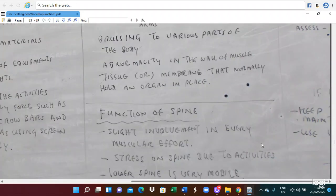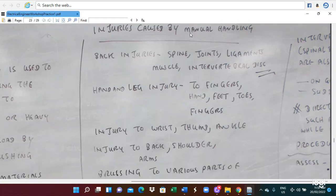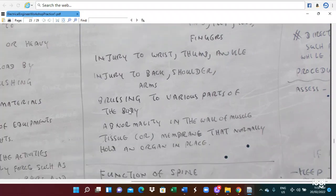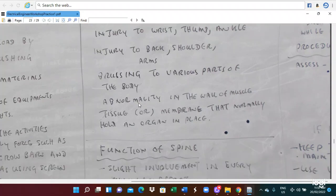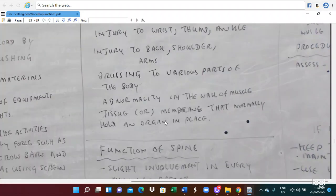The injuries caused by manual handling are back injury; spine, joint, ligament, muscle and intervertebral disc can be damaged by manual methods. Hand and leg injury can happen. Finger, hand, feet, toe can be injured. Injury to wrist and thumb can happen. Injury to back and shoulder can happen. Bruising to various parts of the body and abnormalities in the wall of the muscle, tissue and membrane that normally hold the organs in place. So those are the damages to your body parts because of wrong manual handling methods.